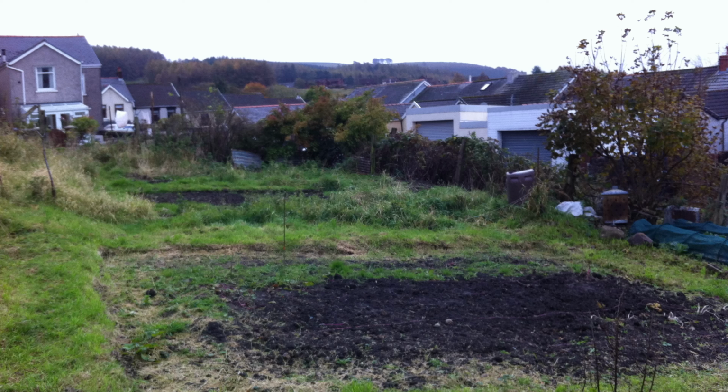So, taken from above my plot, at this stage you can see that somebody was still working where I currently have the fruit garden, but this gives you an idea of the amount of growth that was achieved that summer, and I soon took over the extended piece of plot. And you can see, to start with, I grew crops in there, and that formed the shape of the two areas that I currently work on the allotment.